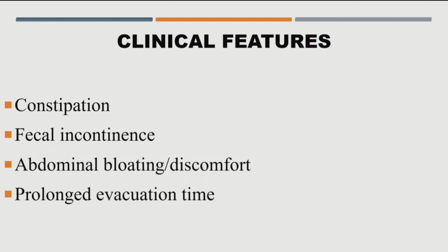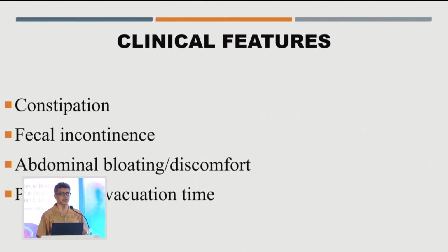Now what are the features? As I have mentioned, constipation and fecal incontinence are the outcome, but probably the most disturbing symptoms are bloating and discomfort. For SCI patients T6 and above, these can actually lead to serious complications like autonomic dysreflexia as well.